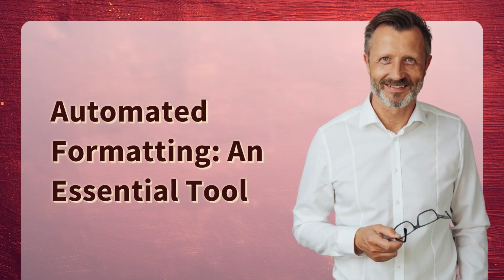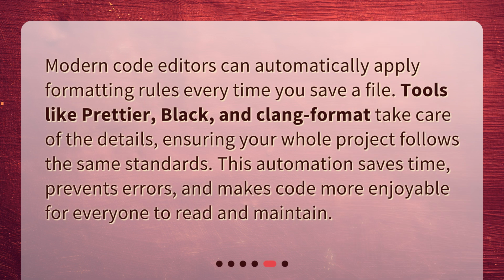Automated formatting, an essential tool. Modern code editors can automatically apply formatting rules every time you save a file. Tools like Prettier, Black, and clang-format take care of the details, ensuring your whole project follows the same standards. This automation saves time, prevents errors, and makes code more enjoyable for everyone to read and maintain.